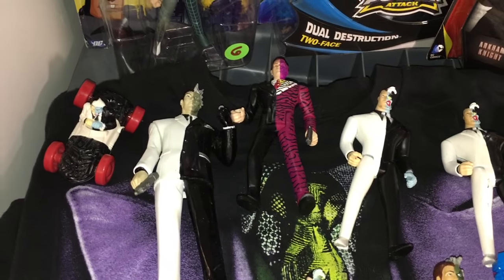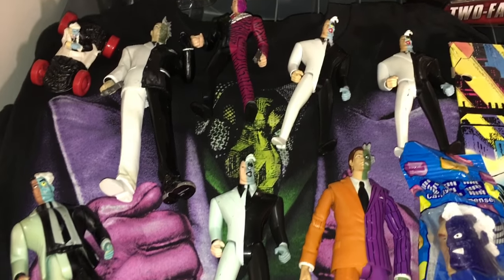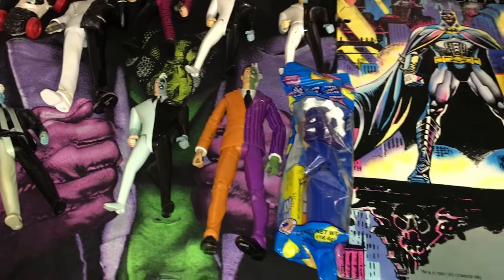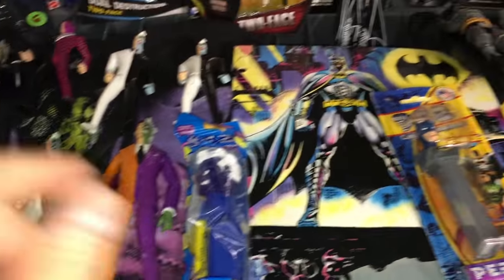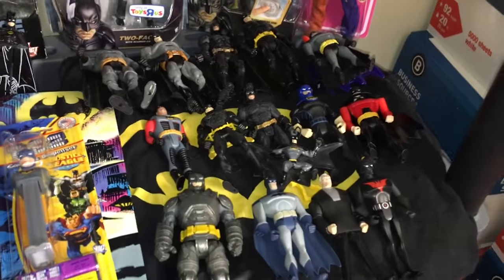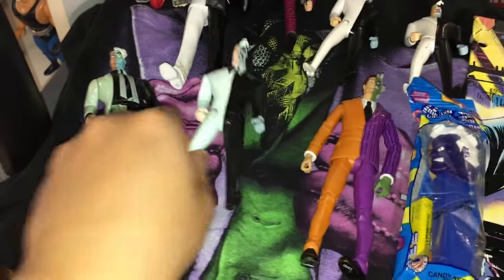Let's continue on with Two-Face. The McDonald's toy Two-Face, Batman Forever Two-Face, DC Universe Two-Face, Pez Dispenser. Got a folder here, Batman Pez Dispenser. Batman figures, 30 years. And as you can see, I have t-shirts. Look over here, there's a t-shirt for the Joker, right?